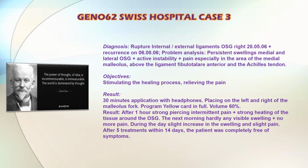Another case from this clinical trial in a Swiss hospital: the diagnosis was a rupture of the internal and external ligaments. The problem was persistent swellings, medial and lateral OSG, active instability and pain, especially in the area of the medial malleolus above the ligament, fibulotalare anterior and the Achilles tendon. The objectives of the therapy were stimulating the healing process and relieving the pain. And here are the results.